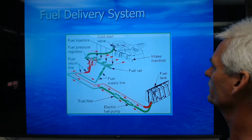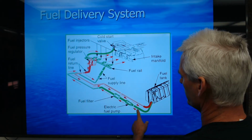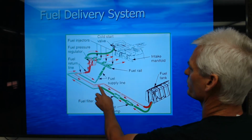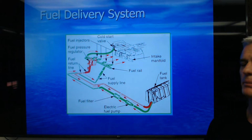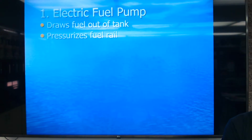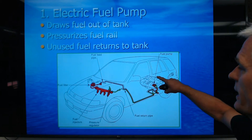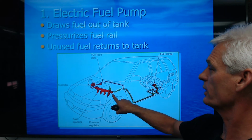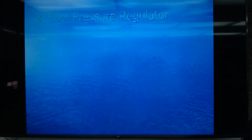Here we go. Not the best picture in the world, but the green's supposed to be fuel. There's the tank, pump, filter, and again, remember these days the pump is in the tank, pressurizing these injectors. And the red is dumping fuel back to the tank. So our electric fuel pump draws fuel out of the tank and pressurizes it up to the fuel rail. This is the rail that feeds all those injectors. And then we're going to return fuel back to the tank, and that's what the red line is.